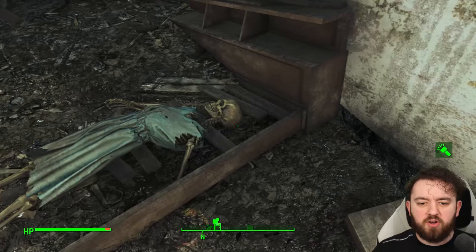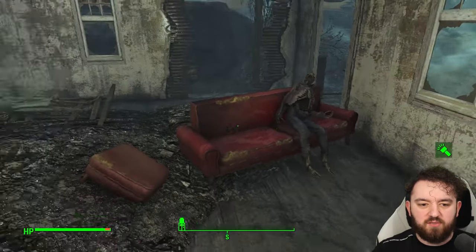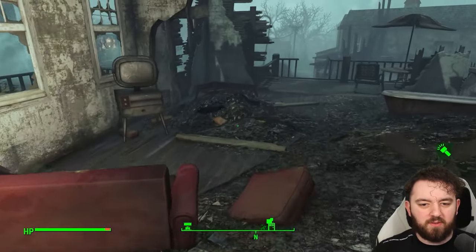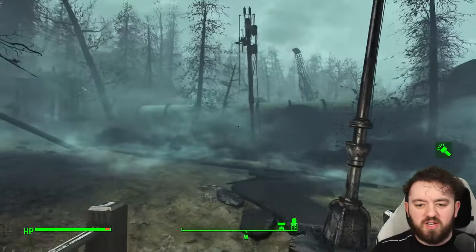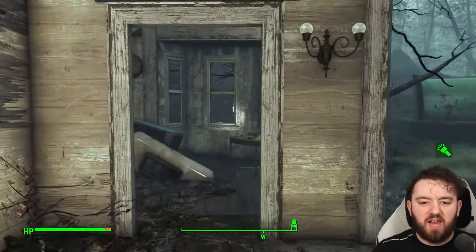Going into the next one, another happy couple. One was in bed, one was watching TV, although the bed still being in the same room. Fair enough. I mean, if it works, it works. And as we cross the road, we can go over to yet another dilapidated house.